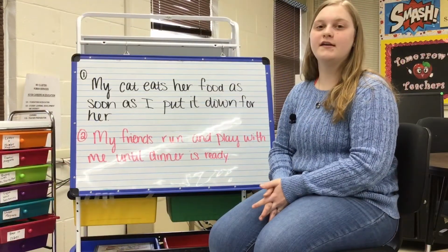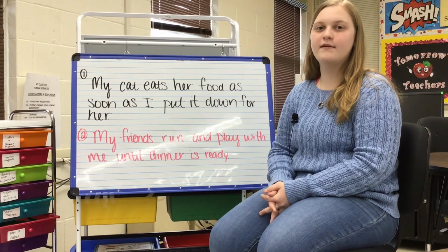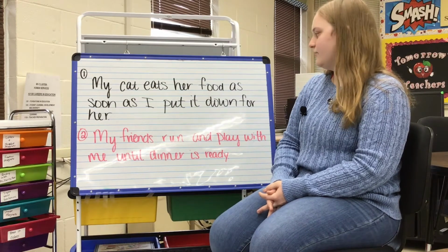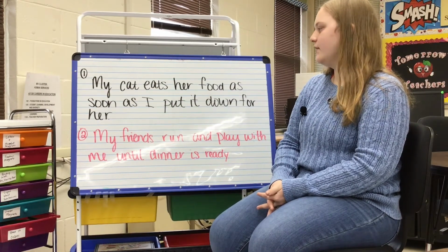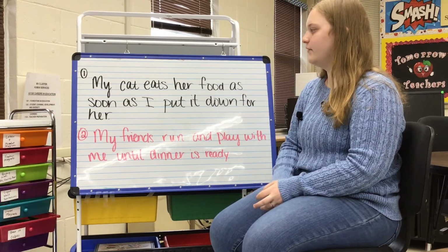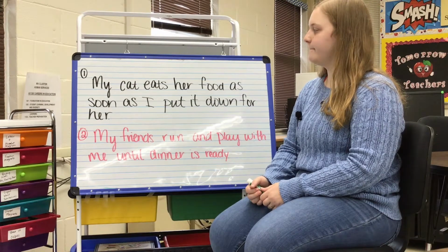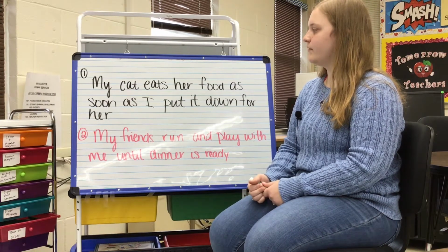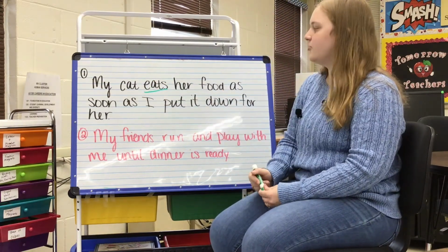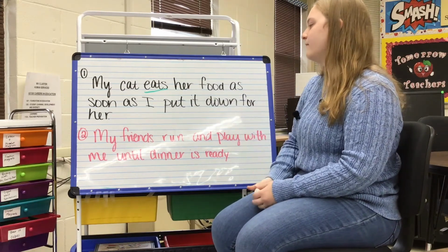Now we are going to identify verbs in sentences. A verb is an action word that describes what the subject is doing. In our first sentence, my cat eats her food as soon as I put it down for her. There is one verb in this sentence. Can you identify that verb? That verb is eats. Eats directly describes what the cat does when you put the food down for her.